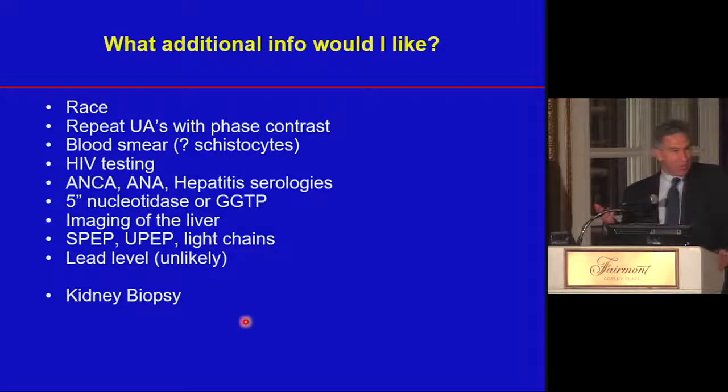What additional info would I want? I want to know the race. I mean, if it's an Asian person, I may feel a little bit stronger about IgA nephropathy. I want people to look at the urine again with phase contrast. I want a blood smear. Are there any schistocytes? Maybe the platelets are still normal. Is there any evidence of hemolysis? We always got to check HIV, which can masquerade as anything.